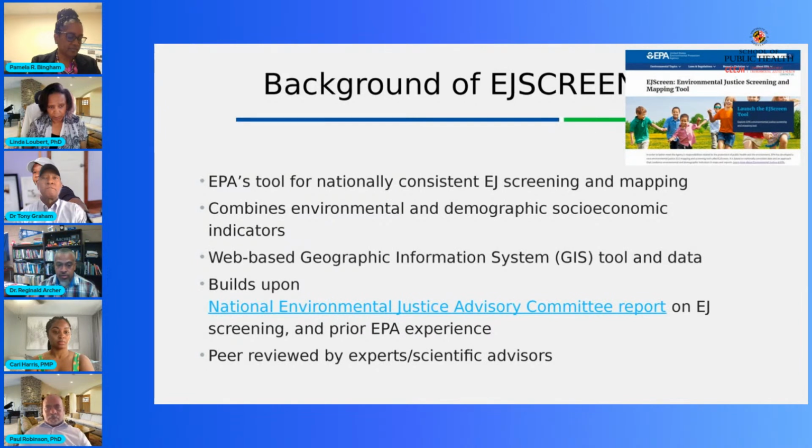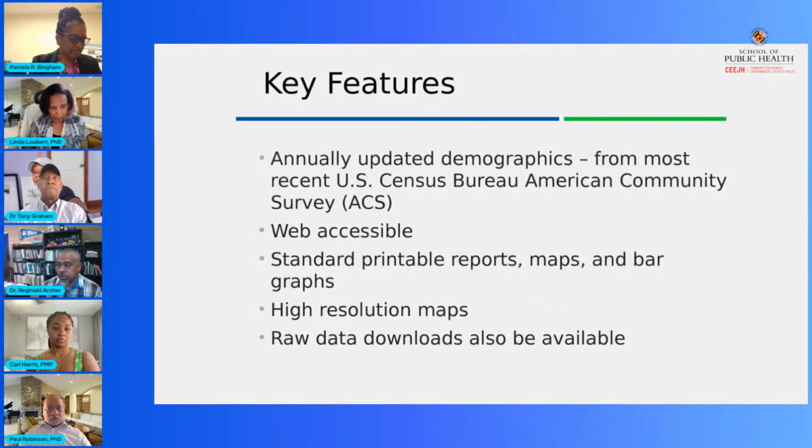It's a GIS, or Geographic Information System, tool, and the data is web-based and free to use, freely accessible to the public. You don't need to download anything except the reports when you're done with the analysis that you can do in EJScreen. EJScreen is a tool that has been peer reviewed by experts and continues to be peer reviewed by experts and scientific advisors. I sit on one of the scientific advisory boards for EJScreen currently. And so that's a little bit of the background of EJScreen.